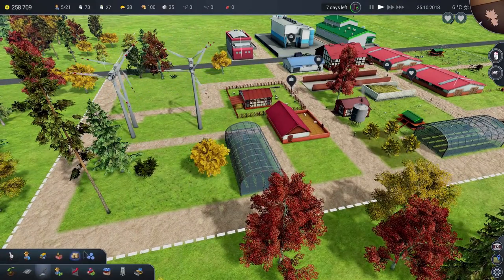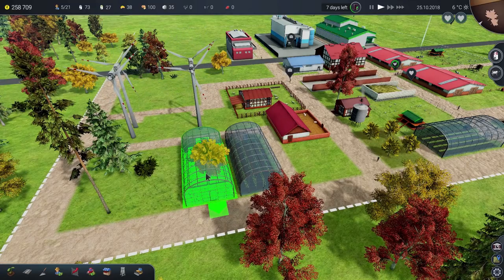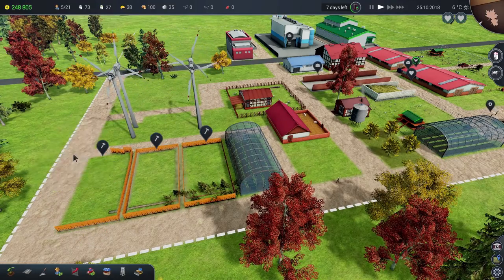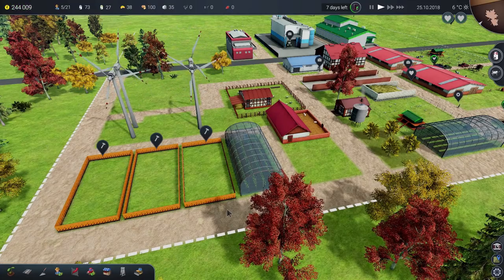Right, let's get ourselves the rest of these greenhouses built. That's what we'll do. That might be a fun thing. So we might be able to fit another one in, you know. I think we can just... Oh, it's perfect. It's beautiful. And all the trees have been destroyed. Goodbye, trees. That was spot on.